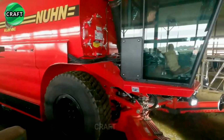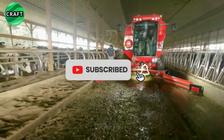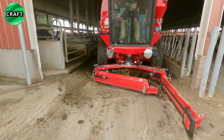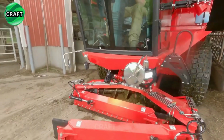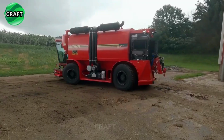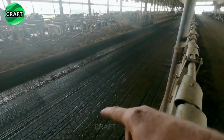The Nuhn AliVac self-propelled manure vacuum cleaner is a reliable and effective tool that makes the cleaning process quick and easy to maintain cleanliness and hygiene in livestock facilities, barns, stables or other premises for keeping farm animals. And it will be an excellent choice for farmers and livestock owners.